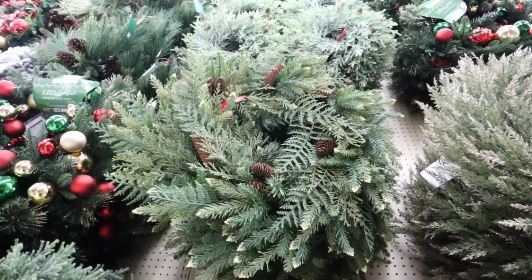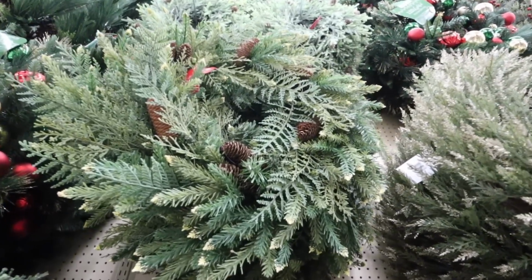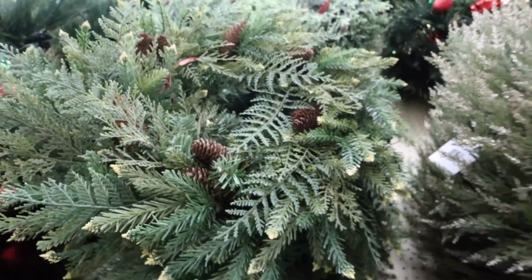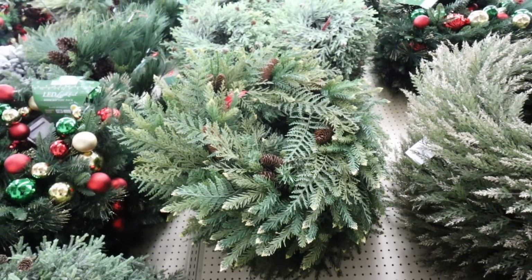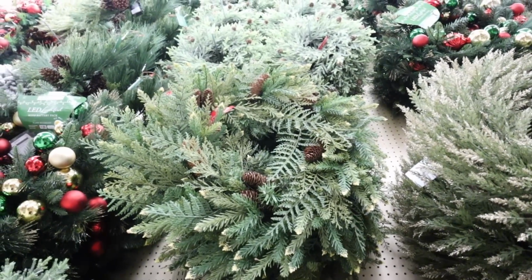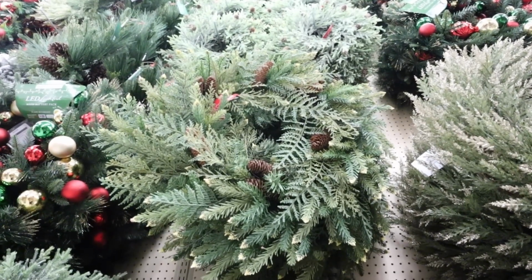This wreath is really pretty. It is really basic, just a really nice cypress wreath with these plain pine cones. You could totally add a bow to this. You could leave it as is. You could add bells. This one is very transformable. It's a very transitional wreath. This one is $95.